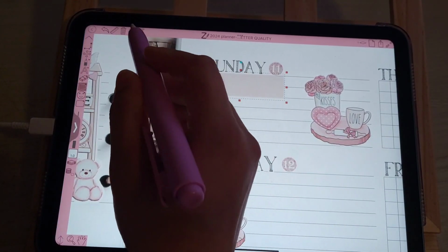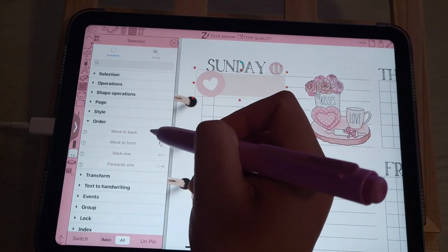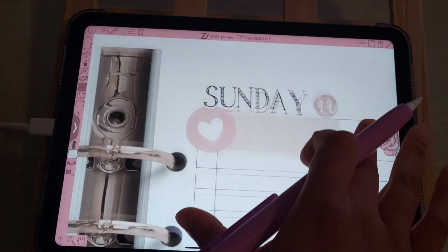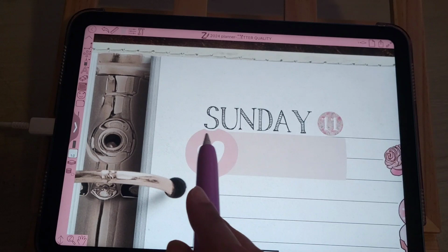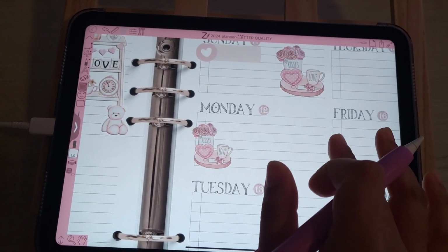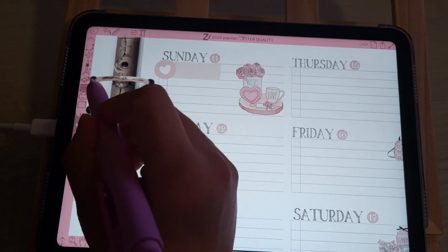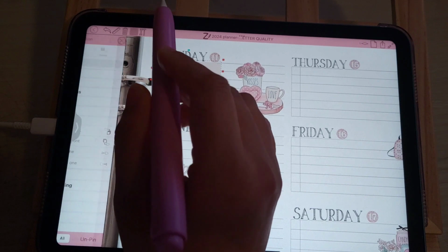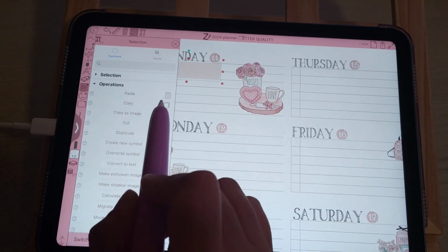So I'm going to move this back. All of my stickers are white outlined at this point. So if you need to put stuff on top or beneath, it's going to allow you to do that very nicely. So you don't have to worry about anything. I'm going to stick to this pink label here because I feel like it's going to do what I need it to do.